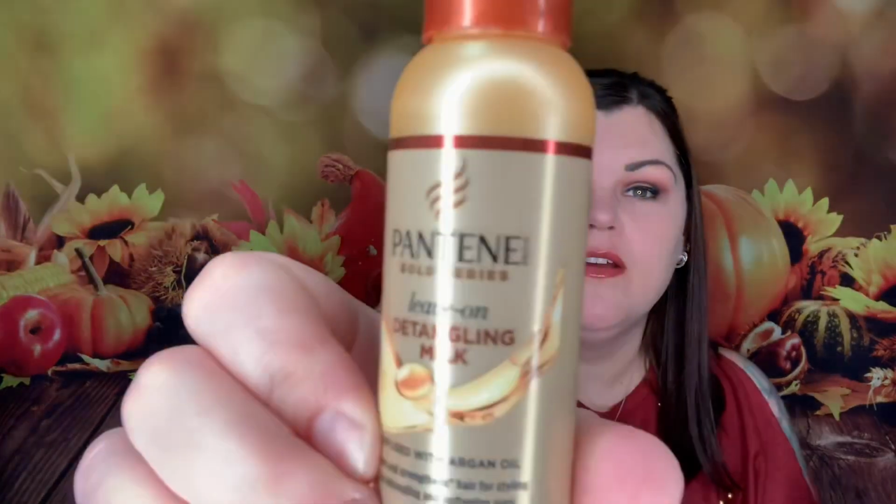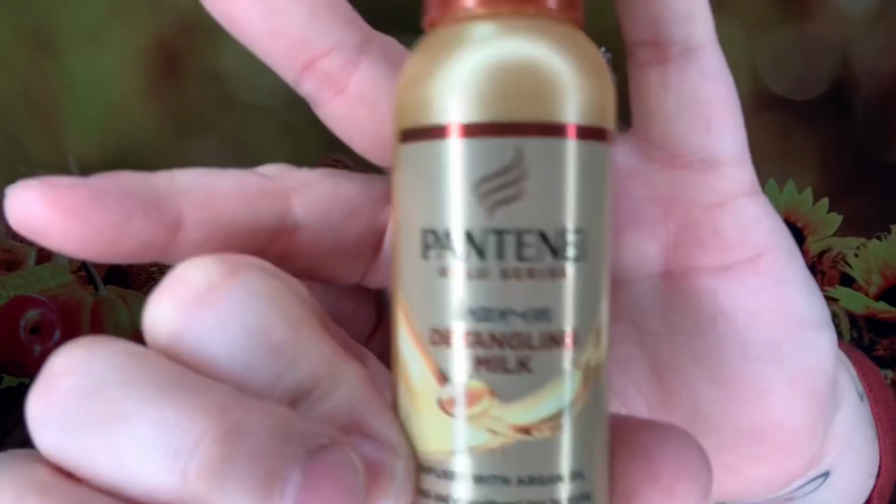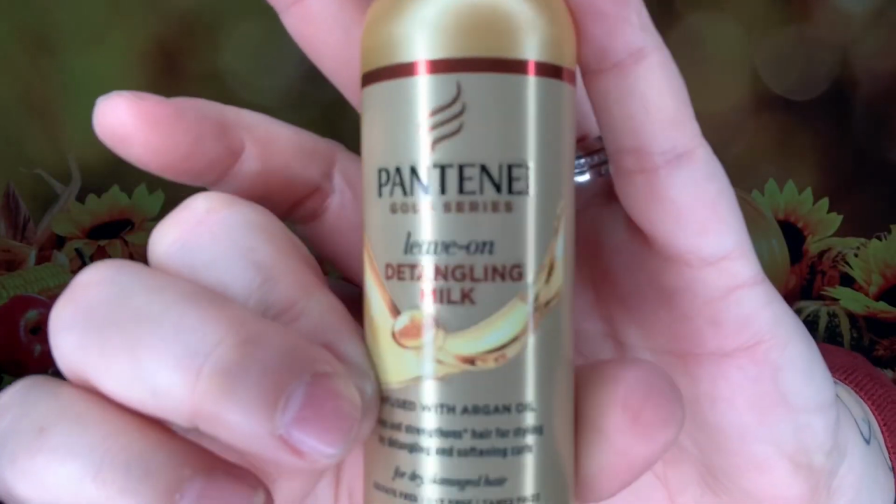This is a leave-on Detangling Milk infused with argan oil, preps and strengthens hair for styling by detangling and softening curls. For dry, damaged hair, this is by Pantene. This is a gold series. Wow, so I'm excited to try that, a Detangling Milk.